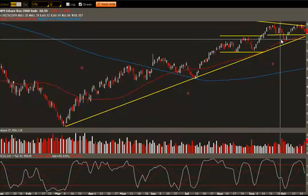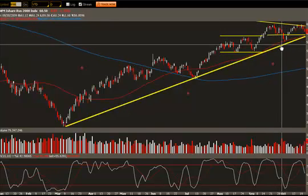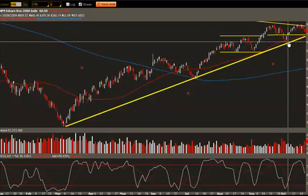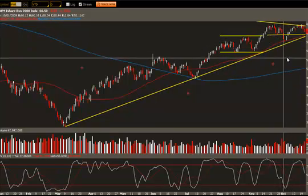We need to see and digest how these earnings come in tomorrow, and some of the big names also have earnings, and see how the market reacts to that.